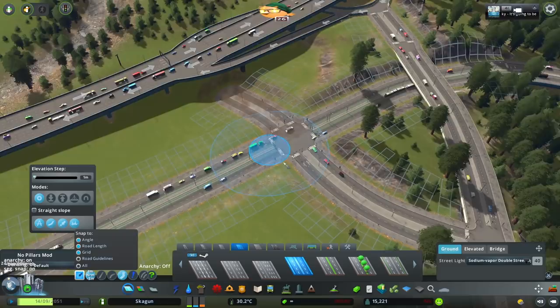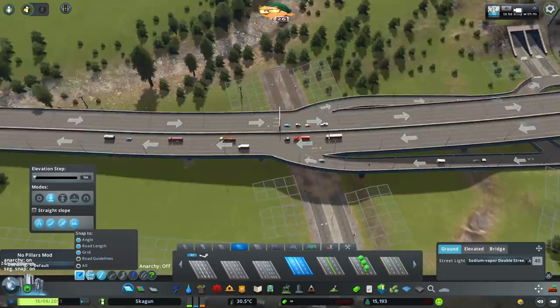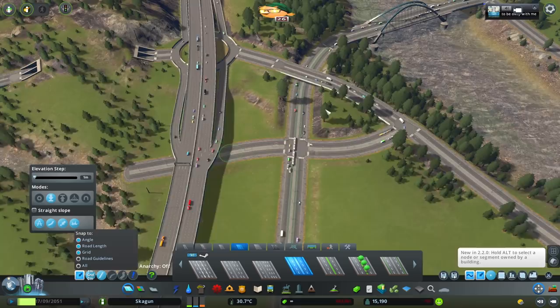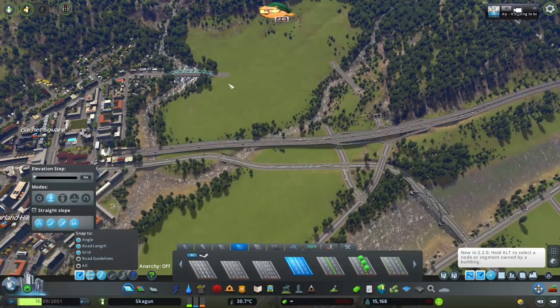Actually, why is that at minus? Let's go like that. Again, it's at minus. What the heck? Okay, I think let's just leave it like that. We can get away with it, I think. I don't think there's any space to put another road connection over here, so these will have to be the two connections to get over here, plus this one for now.